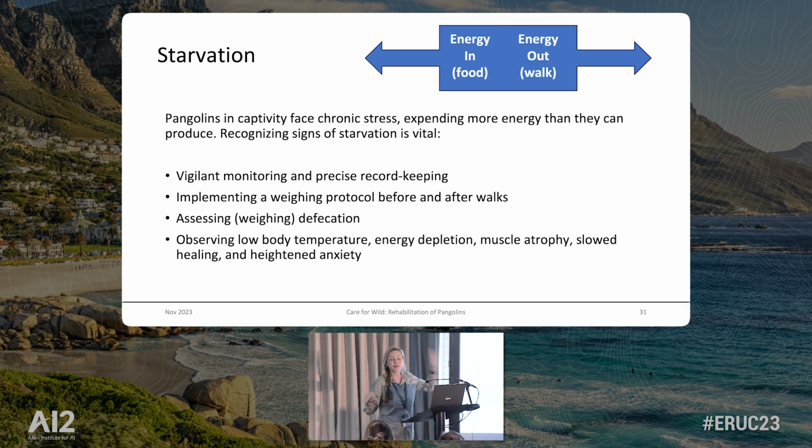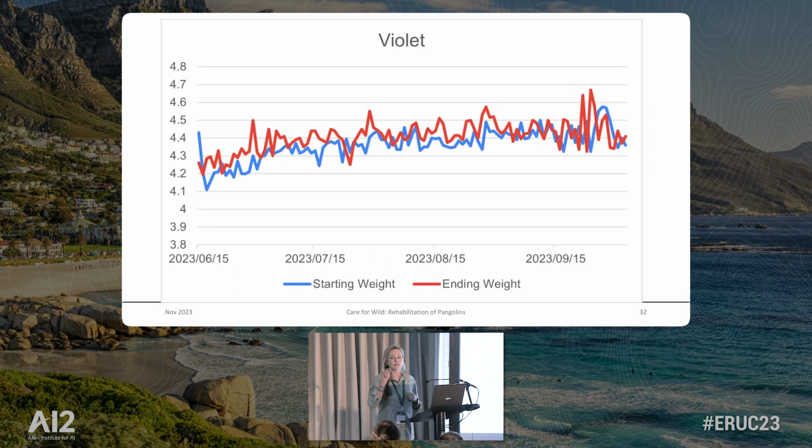I'm not sure if you want to cry because of 30 grams or you want to cry because of what they pick up. So the metabolism and the output of energy is massive. It is massive. So they're always in captivity, almost in a state of chronic stress. So there we go. That's Violet. So you see, she's from the Kalahari.